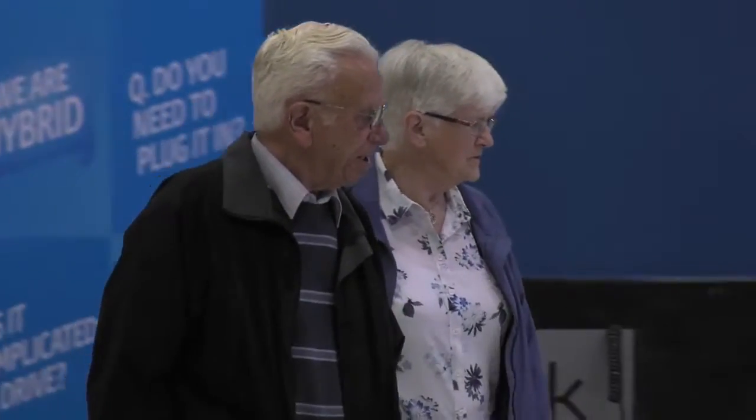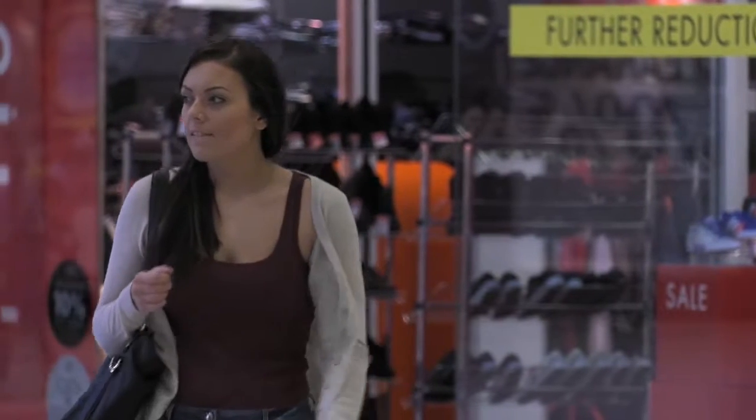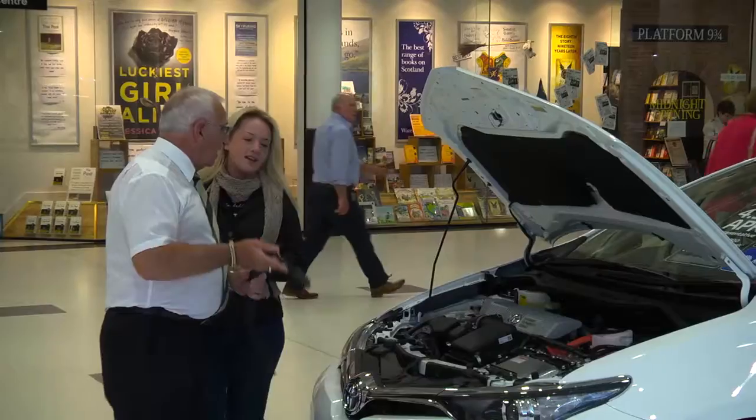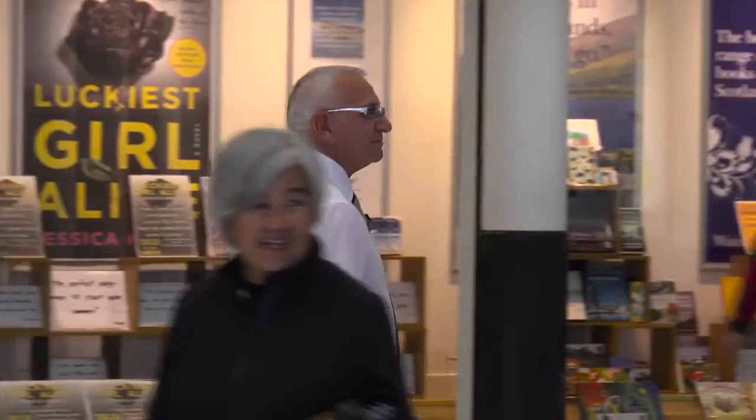Would you like to try the Toyota Hybrid Challenge? Fancy a challenge? A wee bit of fun. Challenge for a day. You'll win a prize. This is the latest Toyota. It's half engine, half electric. I don't even have a driving license. But you'll get one. Try out the Toyota Challenge.